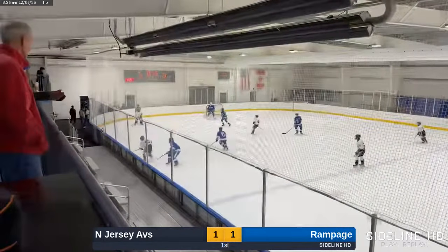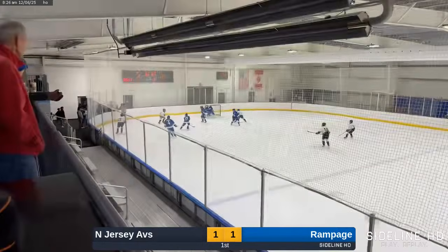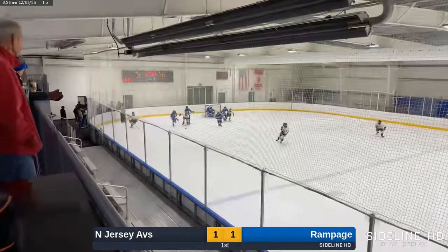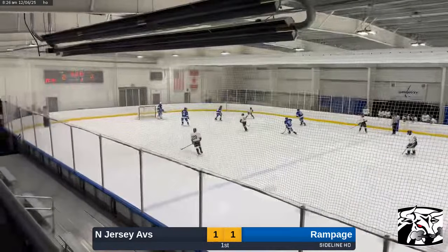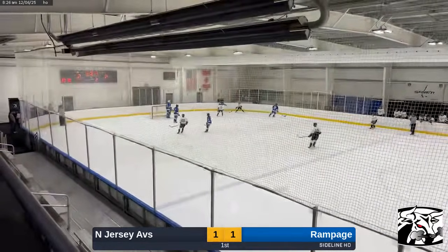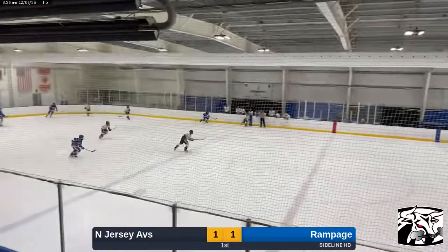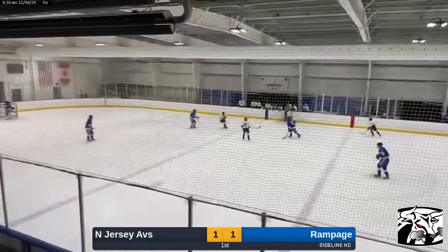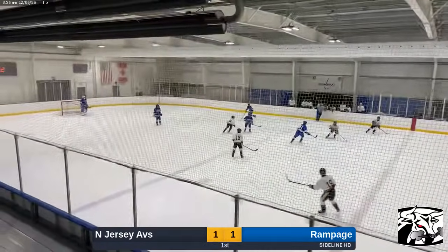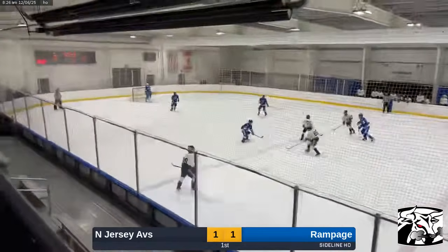Back down the inside hallway. Back down low. Oh, fans on the shot. Christie grabs it. Tries to get it out, but Avs keep it in. 15 seconds now remaining in the PK. Nicky has it. Slips it up the boards. Bouncing puck does get out. Hudson tries for the pickpocket. Avs forced to kind of regroup. That's going to kill the power play.